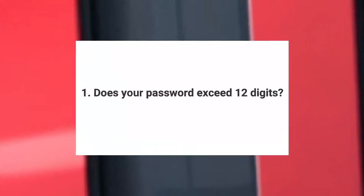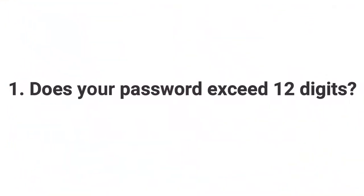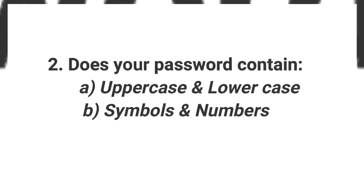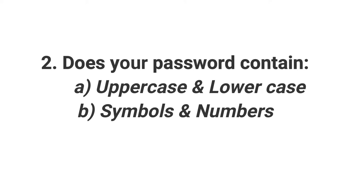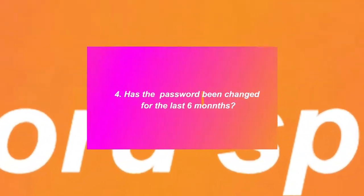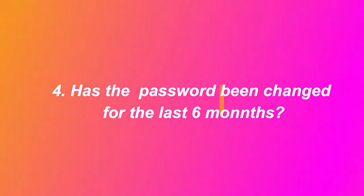I want you to answer these questions with yes or no regarding the password of your email, your bank account, your social media handles. Question number 1. Does your password exceed 12 digits? Question number 2. Does your password contain uppercase, lowercase, symbols, and numbers? Question number 3. Is the password special or unique? Question number 4. Has the password been changed in the last 6 months?